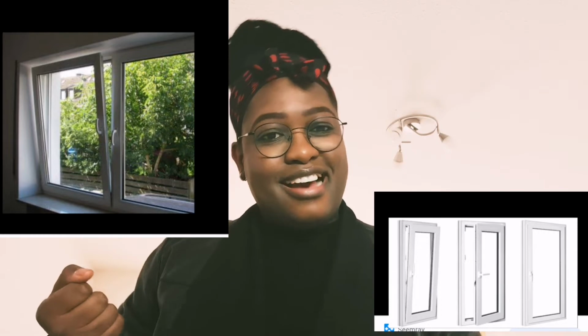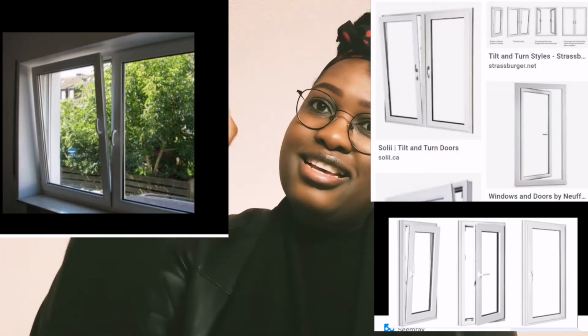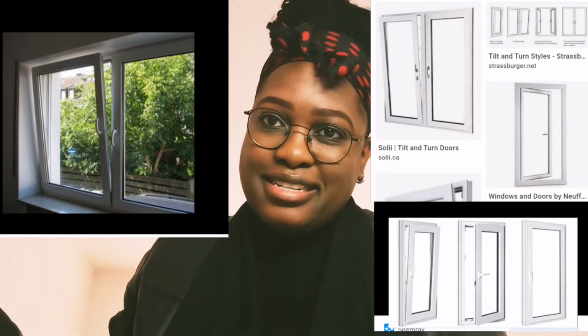their windows. The way their windows are structured, the way they open. They have two ways of opening, because from home we know that you just open a window and it opens to the outside, but German windows open to the inside of the house, and they have two ways of opening. First, you can tilt it so that it's half open, or you can fully open it, but also to the inside. But our windows all open to the outside. You have to push them outside.